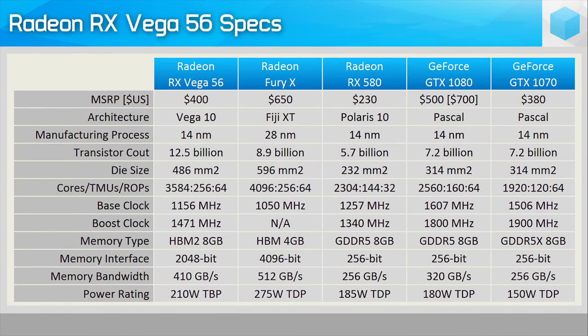Then we have the cut-down RX Vega 56, which I'm testing in this video. It features 56 compute units for 3,584 stream processors, and that's a 13% reduction in core count when compared to the 64 version. All three models come fitted with 8GB of second-generation high-bandwidth memory, which provides a bandwidth of 484GB per second for Vega 64 and 410GB per second for Vega 56. The only concerning specification here is the board power rating, which sees a liquid-cooled model slapped with a 345-watt rating, 295 watts for the air-cooled model, and just 210 watts for Vega 56.